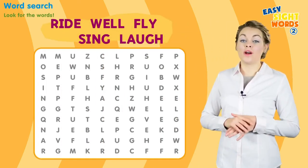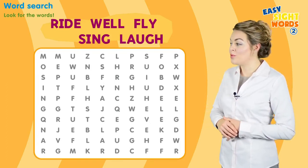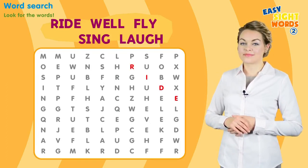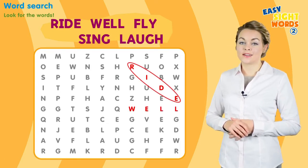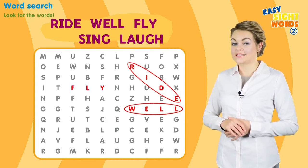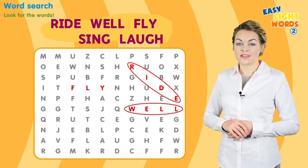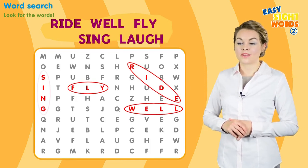Okay, time for the word search. Look for these words in the box. Ride, well, fly, sing, laugh.